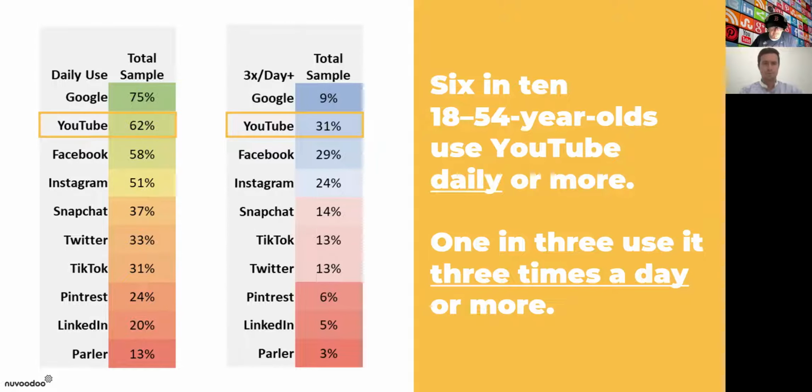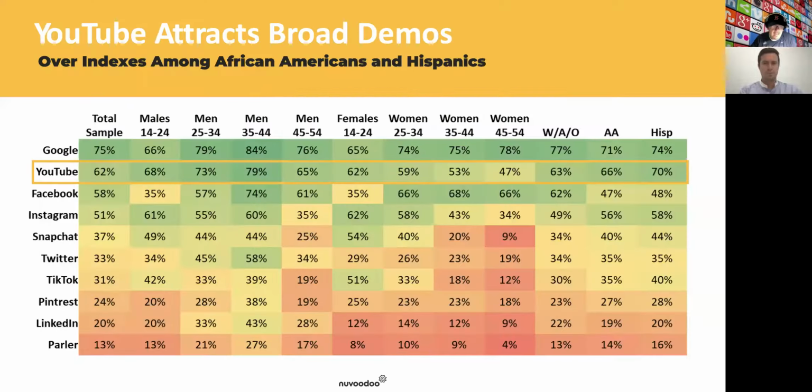So that gives us a platform that delivers both reach and frequency. It has broad demographic appeal, leans just a little bit more heavily in men, particularly men under the age of 44, but certainly women index at better than 50% usage in just about every major demo cell. And for advertisers needing to reach African-American and Hispanic audiences, this is a very powerful platform for getting that done.